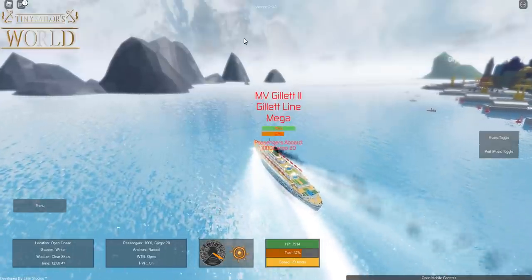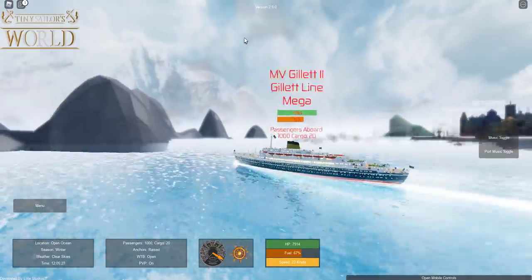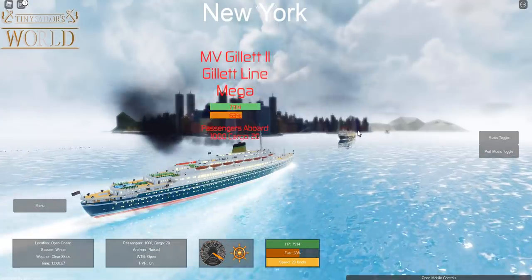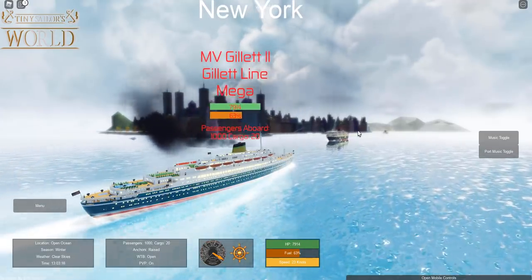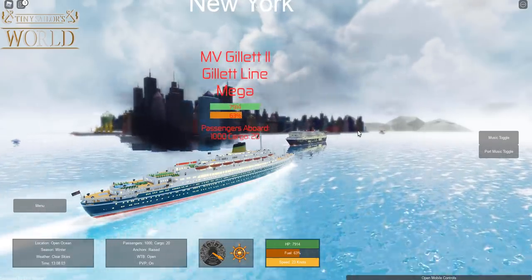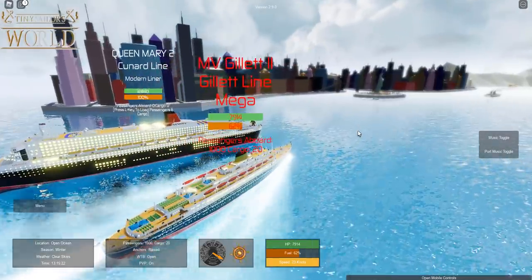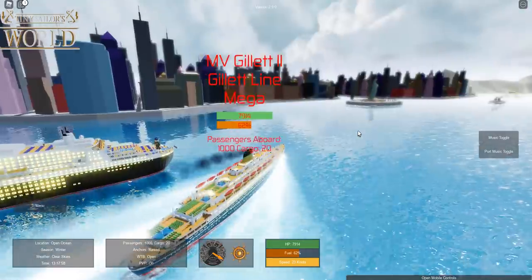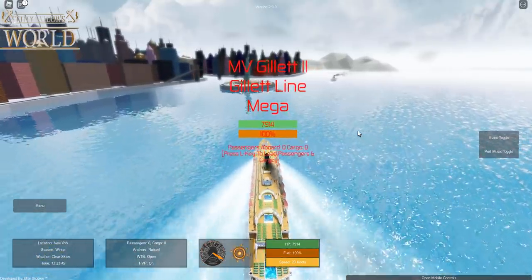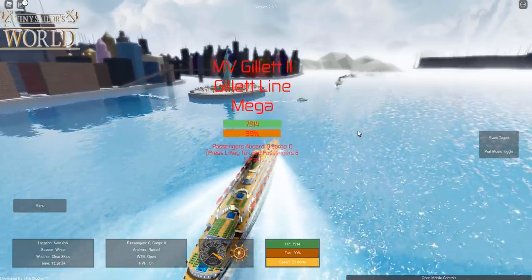All right, so we're gonna go ahead, turn the ship around, and then sink it in the harbor. The MV Gillett 2 did really well for its first voyage. So we're making our way back around to sink the vessel. Now, I do have to get rid of the passengers, so that's one of the main reasons why I'm coming back here. So let's go around the stern of the Queen Mary 2 here, and then we will head to the Statue of Liberty, and there we go. I was about to drop off the passengers there, but now we can go ahead and sink the vessel.